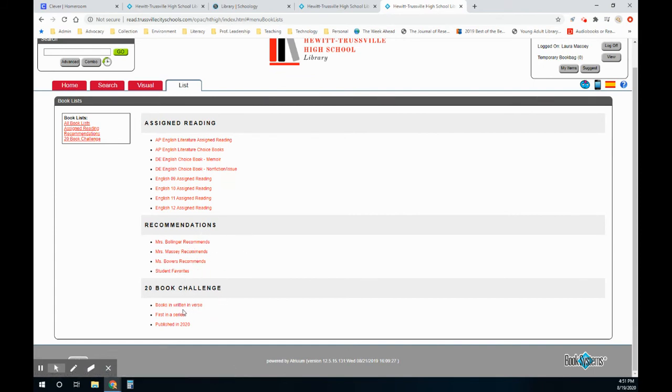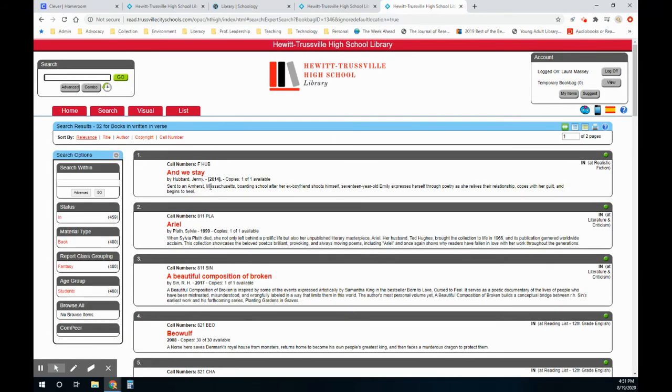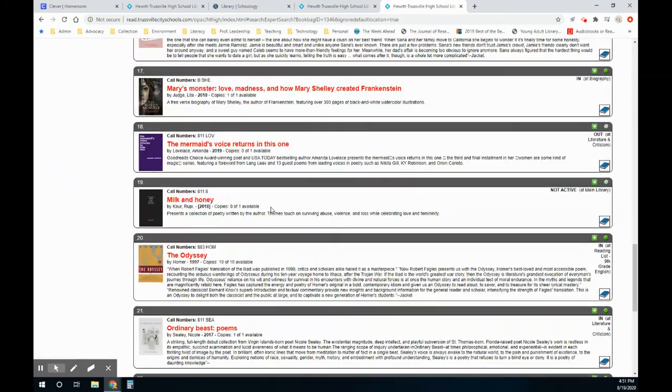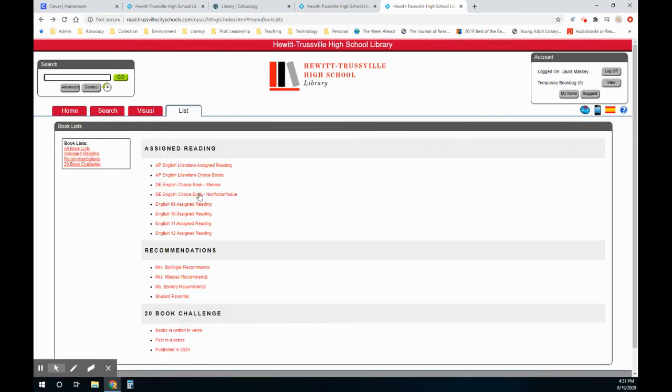And then I'm starting some lists within the catalog for the 20 book challenge. So if you want books written in verse, you can click on that, and that's the challenge you're doing, and it will show you all of the books that we have in the library that are written in verse that you could use for the 20 book challenge. So that's a few different ways that you can browse.